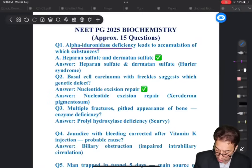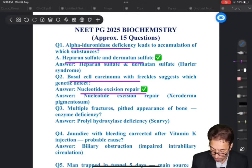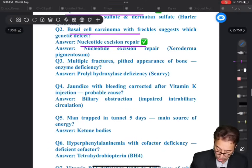Now going to some of the questions which have been asked about biochemistry. Alpha iduronidase deficiency leads to accumulation of which substances? You have to remember heparan sulfate and dermatan sulfate. Important. Basal cell carcinoma with freckles, that means xeroderma pigmentosum. What type of defect is it? Nucleotide excision repair. That's very important. I have mentioned it hundreds and hundreds of times.